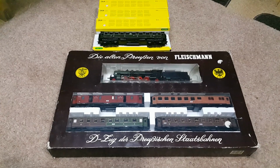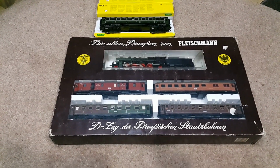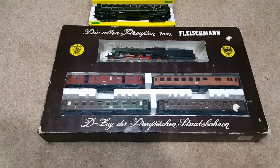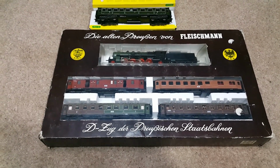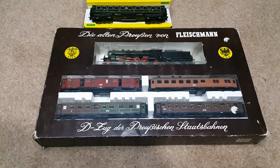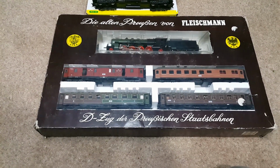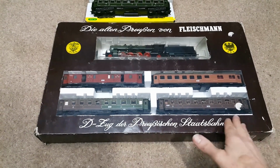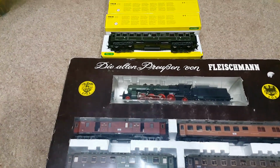Well, I just thought I'd show this set. I got this set about 3 or 4 months ago, and I've been after it for a long time. It's a Fleischmann 1885 luxury express train, and this has been professionally converted to digital. It's an absolutely amazing set. I think it's about '87, '88, probably a bit later, maybe. Not 100% sure. The box is quite worn, and I'm going to run it with these similar coaches from Trix.